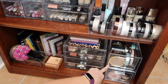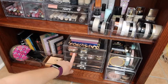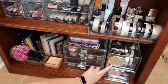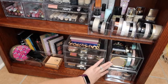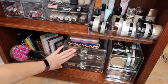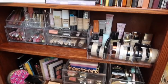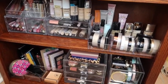I have all my bronzers in there and my highlighters in there. It really bothered me how they were broken up in these before, and I would like to get more. You'll see when we open them, they're snug as a bug in here. So it'd be nice to maybe have two for bronzer, two for highlight. And then this is all my blushes, and these are all of my face palettes. So I really like how it looks. I know I say that every time I organize it, but I enjoy it.